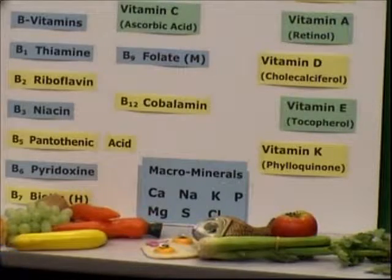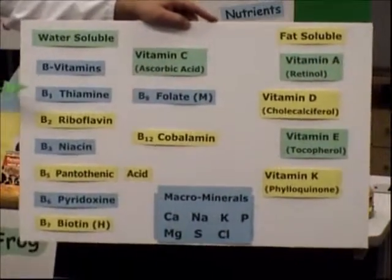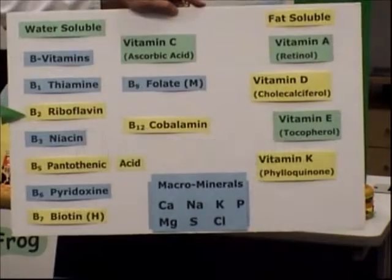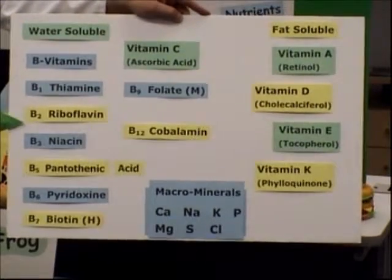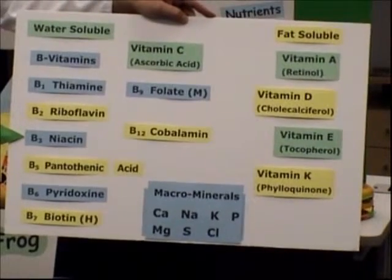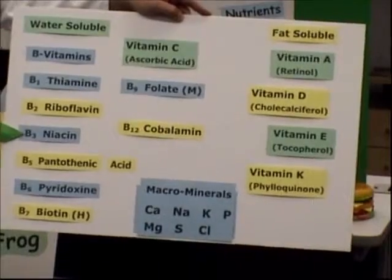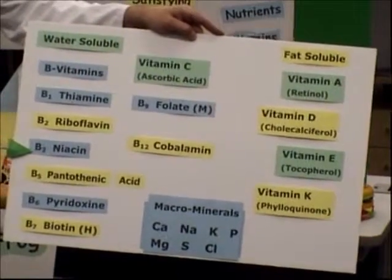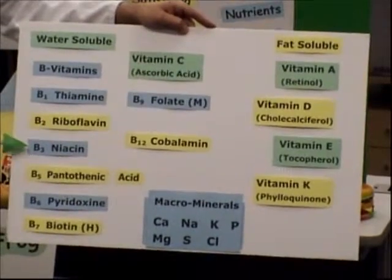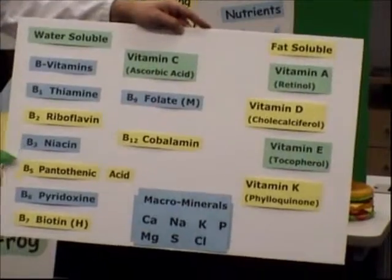I don't know if you can zoom in on this here. All right, so let's take a look here. We've got vitamin B1, which is called thiamine. We've got vitamin B2, riboflavin. B3, niacin. You can actually make niacin from an amino acid called tryptophan, but it's not very easy to do, meaning it's just too difficult in terms of too much tryptophan to make a little bit of niacin. So we would call this one of the nutrients that you need to get on a daily basis.